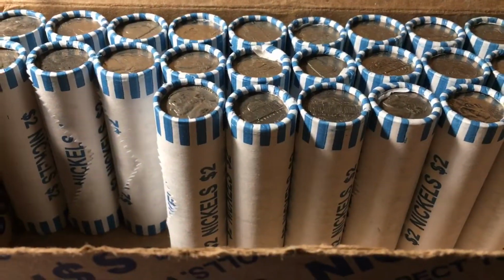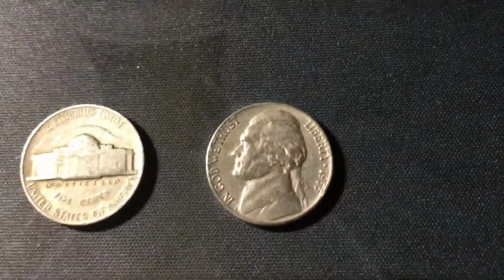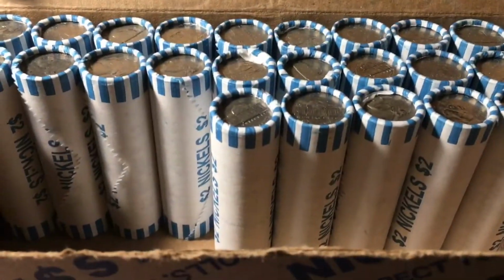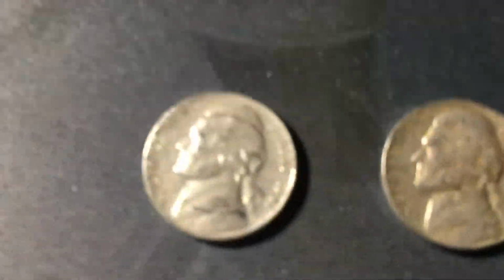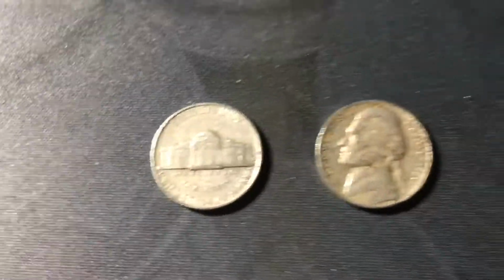Roll 23 had a couple more older Jeffersons. First is a 1946 out of Philly and a 1955 from Denver. Roll 24 was that 1947 ender, and it had one more find in the roll. The ender ended up being a 1947 from San Francisco, and it also had a 1957 from Denver.